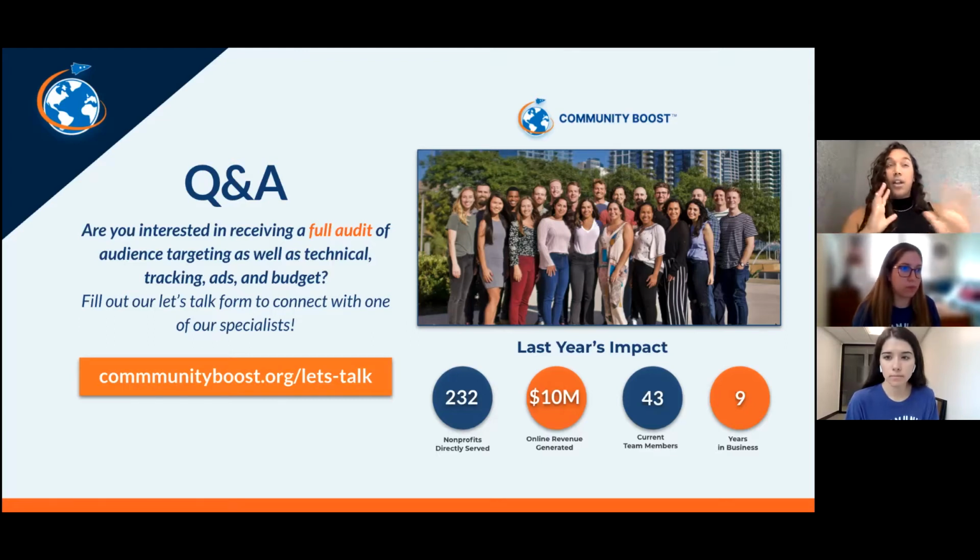So a benchmark is $500 to $1,000 per month on the platform. A great sweet spot is about $750. If you have more, even better.